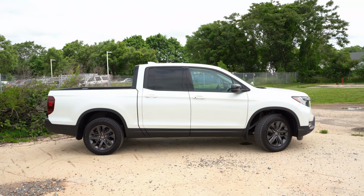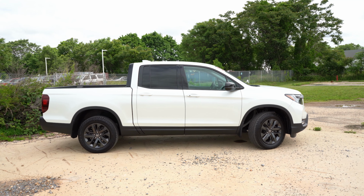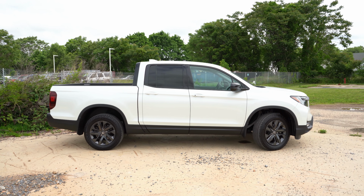Take a look at the door handles. They are body colored for all trim levels but the RTLE, because the RTLE is going to give you chrome door handles then.